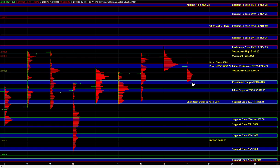On the downside, we have pre-market support at 84 to 86. That's the area where the market found responsive buyers in the overnight session, and that's still a zone where the buy side can be active. So off the open, unless we're seeing strong downside momentum with the tick holding purely below zero and the advance-decline not only opening on a weak note but actually holding that weakness and even getting weaker, then perhaps we can actually see a break of 84 to 86.